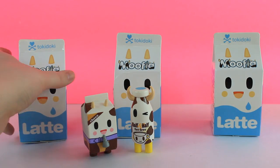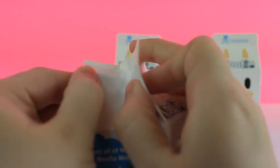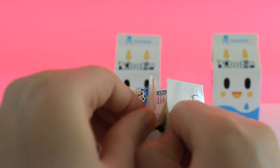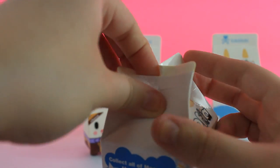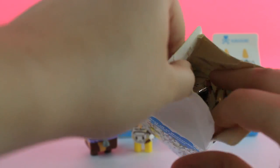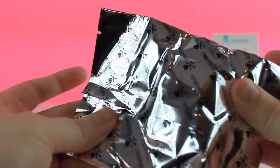Let's get the next one open, guys. These are made by Tokidoki, just so you guys know. Oh goodness gracious, why is this so hard to open? Okay, I got it. But they're the same people, as I was saying, that make Unicornos and some other things.